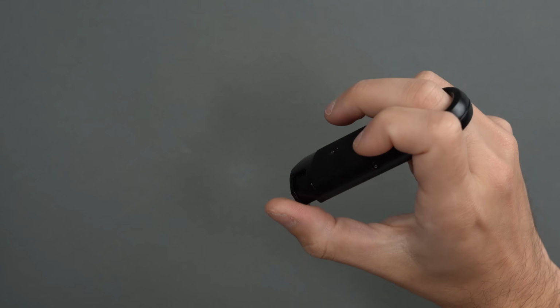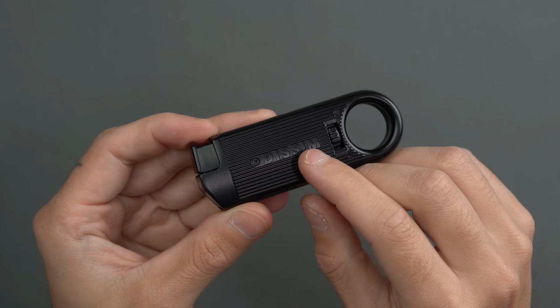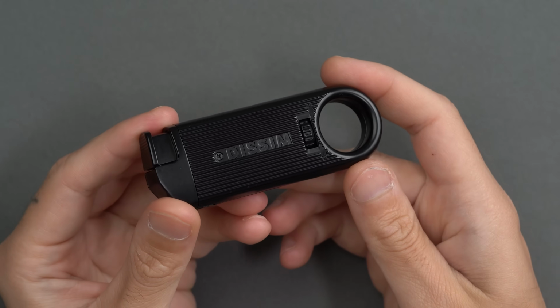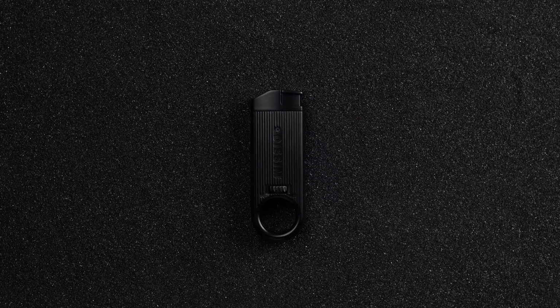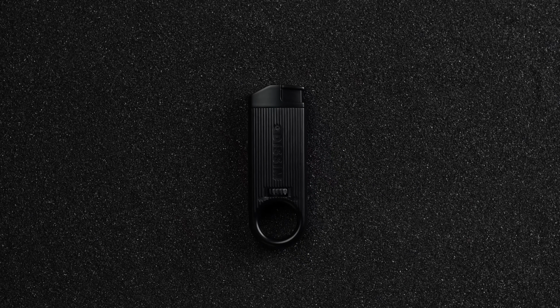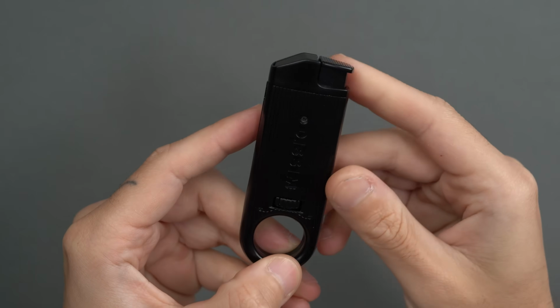Because we've all been there, the awkward hand contortion while trying to light something at a downward angle. Dissim also added some nice texture to the grip to help maintain control regardless of how you're holding it. Construction-wise, Dissim went with a premium solid aluminum frame that feels beefy and substantial in hand. It measures just 3.5 inches in length by 1.25 inches in width by 0.75 inches in height and weighs just 2 ounces. The single torch flame is fully adjustable for intensity and remains windproof for outdoor use as well.